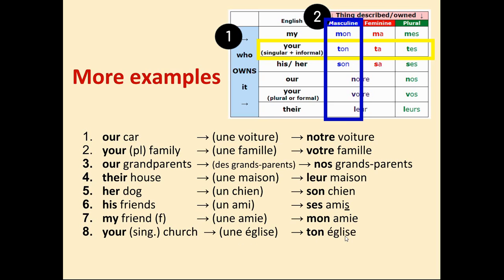There's a lot more examples that you can practice. I would suggest that you just sit down with the table here and a list of vocabulary, and you practice them, you test yourself, and you can check your answer using, for example, Google Translate, and then it should tell you if it's right or wrong.